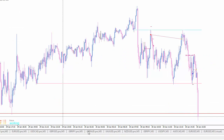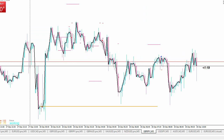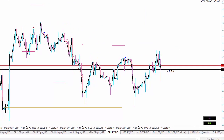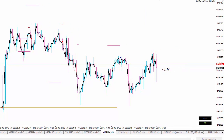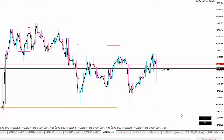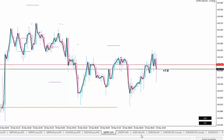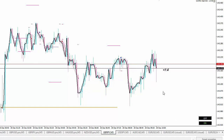So I'm going to quickly show you how it looks on an actual chart. There are 2 versions of this robot, as I've said. This version here is the live version. The other version was the test version for back testing. This is the live version that I've got. These are all just test trades. It's a demo account. I've just been making sure this thing is working smoothly.